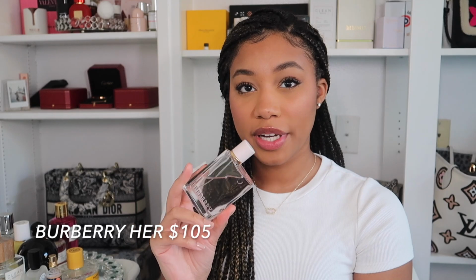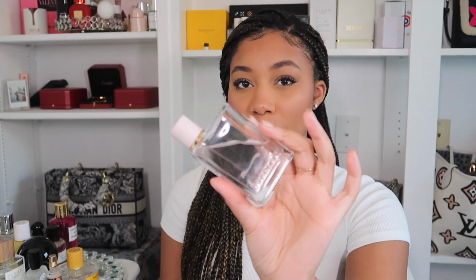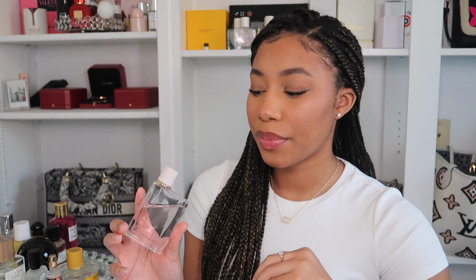Next is Burberry Her. This was what I was wearing all of fall semester, and I love the packaging. It kind of looks like a water bottle or something, but this smells like a fruity version of Baccarat Rouge, and it was also made by the same perfumer, so that's probably why it has that same DNA. This is an ambery, fruity floral with strawberry, sour cherry, cashmere, and amber. Very, very pretty. Better for fall and winter.